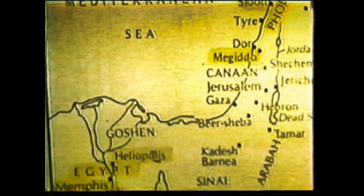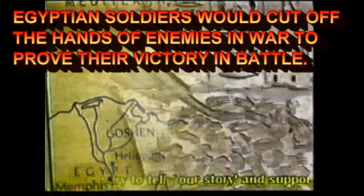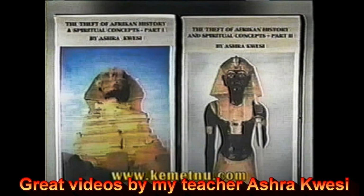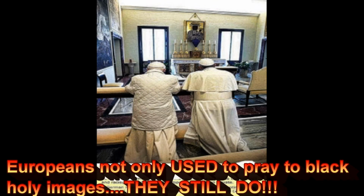Ancient maps showing you how close Jerusalem is. Egyptian soldiers cut off the hands of their enemies in war to prove their victory in battle. When they came back home, they had proof. See those hands? They ain't play around. Great videos by my teacher, Ashra Kwesi, the man who took me to Africa to show me what he'd been teaching me about. See the tooth priest? This is inside the Vatican. Look at the wall. Egyptians not only used to pray in black images, they still do, but they won't tell you.